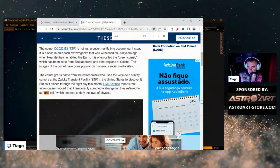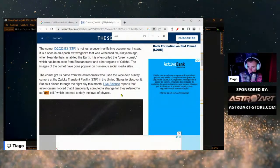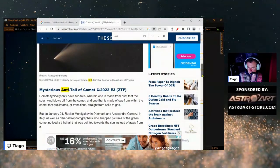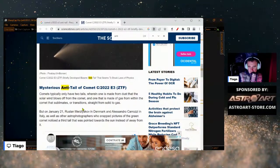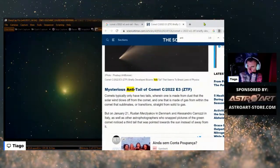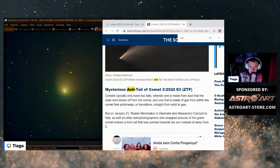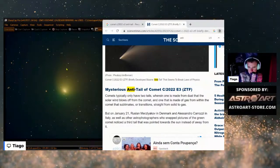Life Science reports that astronomers noticed that it temporarily sprouted a strange tail, anti-tail, which seemed to defy the laws of physics. Comets typically only have two tails. I'll place like this. One is made from dust that the solar wind blows off from the comet. This here. This brownish, no? Orangish. This is because of the sun.